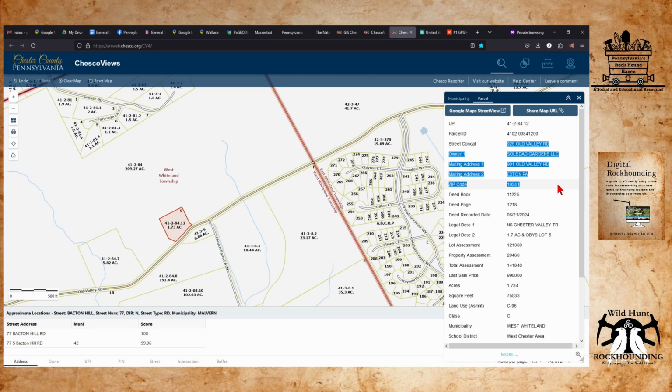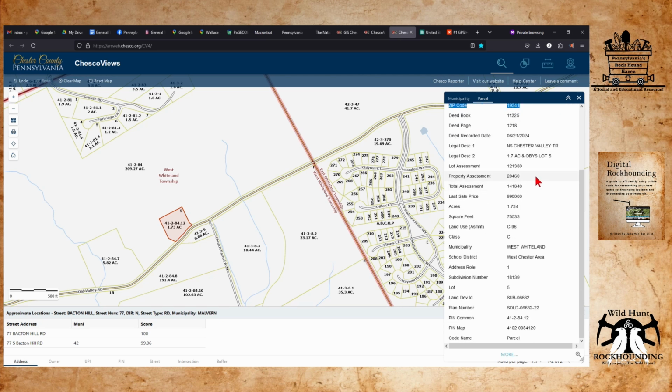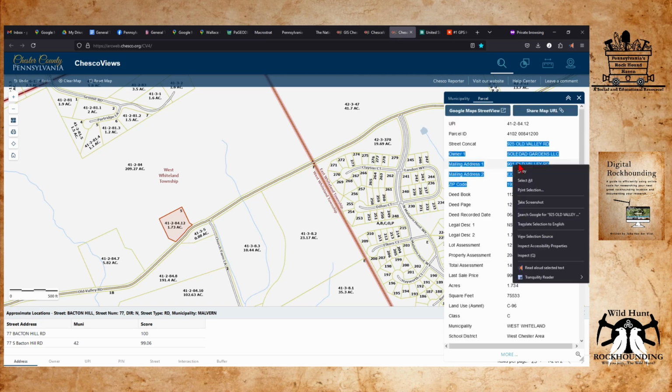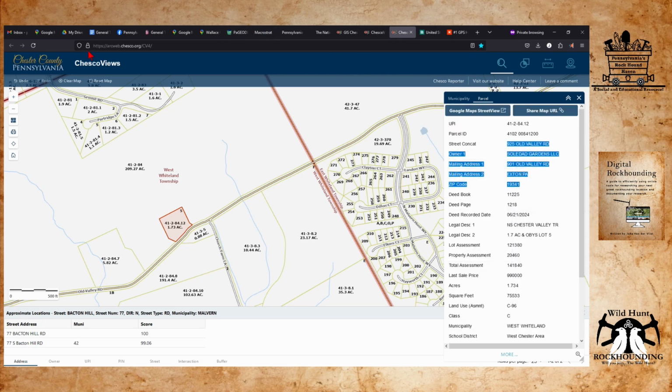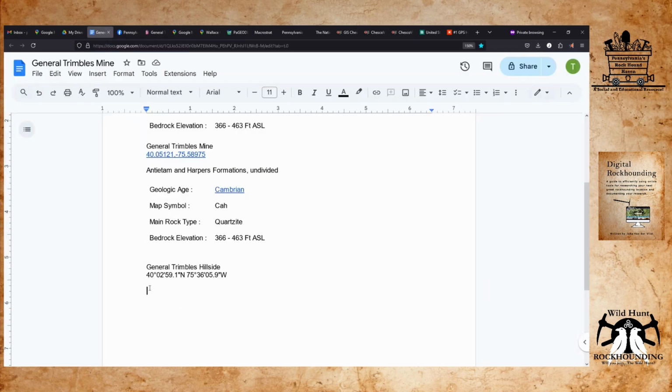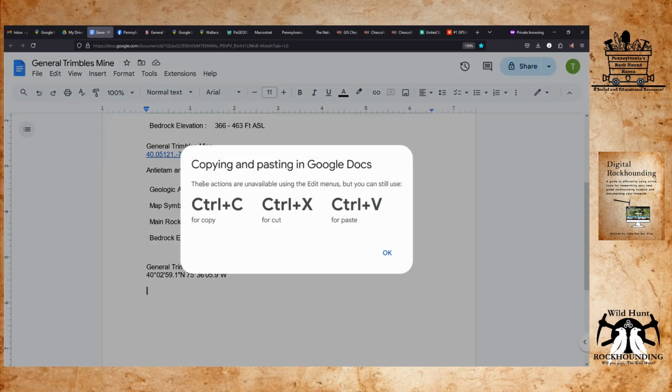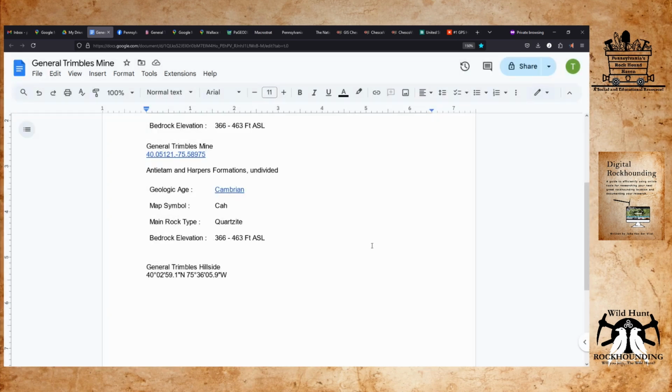That's your mailing address. I don't see any phone number listed in here. So we'll take this bit of information, copy it, put it in our document under the hillside, because I still think that is going to be our best option. I always forget, it's a Control-Shift-V, no formatting. So now we've got that documented, the owner.